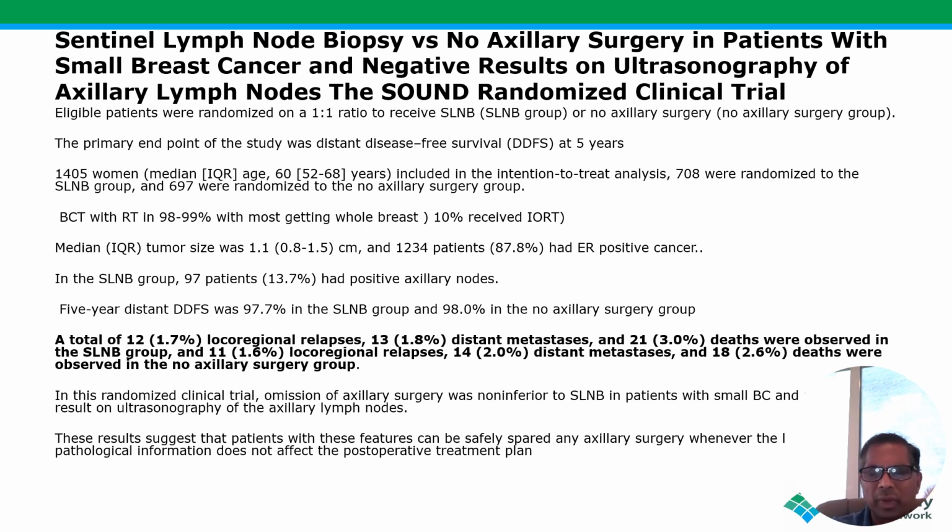The median tumor size was 1.1 centimeter. Almost 90% were ER positive. The risk of sentinel node biopsy positive was 13.7% because they were very vigilant in terms of doing the ultrasound prior to the surgery, and any suspicious node was biopsied, which was more than what we do in normal practice. So this was the reason why the positive rate of axilla was much lower than what you otherwise see in other sentinel node biopsy studies, but no difference in axillary recurrences or disease-free survival. A total of 12 local regional relapses were reported, and the risk of regional recurrence rate was very low. So in this randomized clinical trial, omission of sentinel node biopsy was non-inferior to sentinel node biopsy in patients with small breast cancer who had negative axilla on ultrasonography.